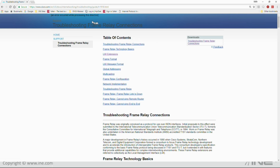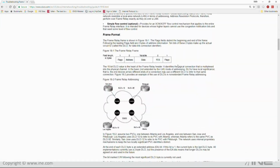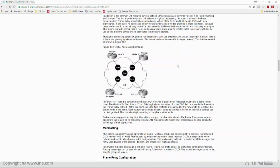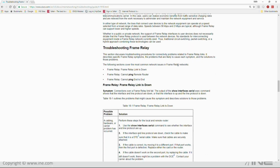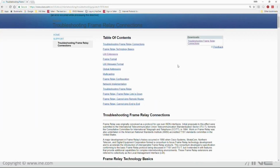A lot of times I've noticed that when I pull up old Cisco documents that have errors in the header, that's usually an indicator that the document is on its way out. But for now, it's available. I would definitely get a hold of this document, download it as a PDF, and read through it. This will give you everything you need to know for frame relay technology on the current CCNP route exam. That's a great document, and I wanted to share that with you and make sure you knew that it still exists. So that's Troubleshooting Frame Relay Connections on Cisco's website.